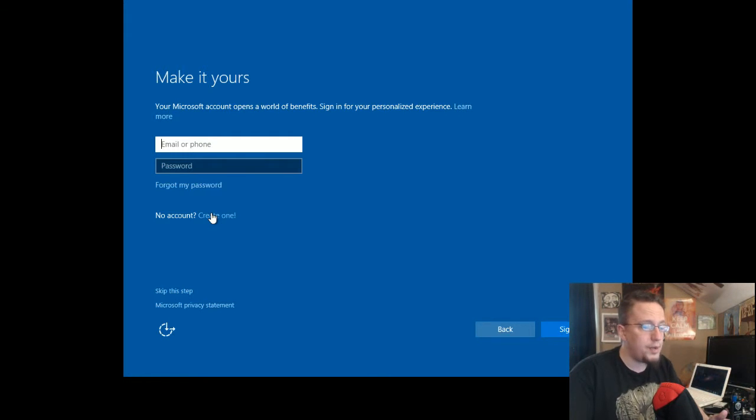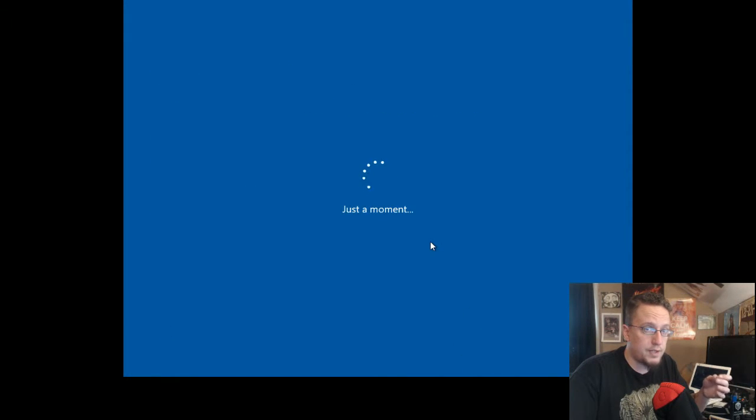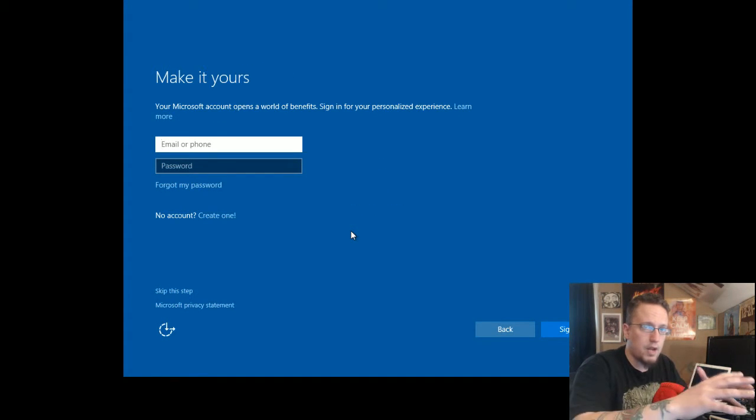So if you don't want to do that, you can skip this step and you can create a local account. This is just like your old classic Windows, multiple users, and so on. Either way, you're creating an administrator account for the computer. The big benefit to using the Live account, though, like I said, is it's not only going to sync up with your other computers, if you have more than one, like most of us do nowadays, so all your settings and everything stay across the board.